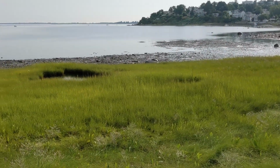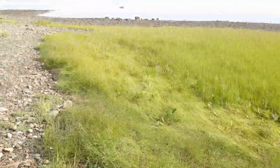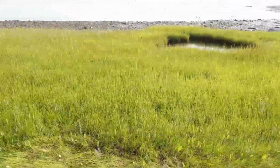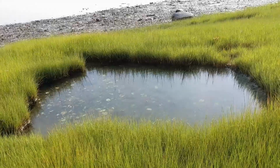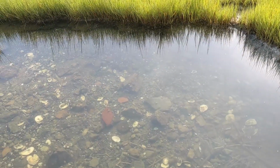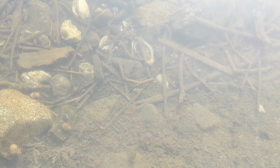Some neat grass here. At the time, I'm wondering if the water comes up to the grass. I'm thinking maybe. But yeah, I want to check out this tidal pool. Pretty into this. Saw some splashes when I got close, and there's a ton of small fish in here. I guess minnows or whatever. Pretty neat. I also saw a little shrimp.